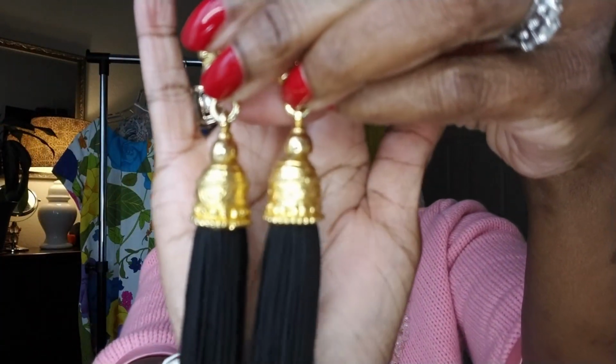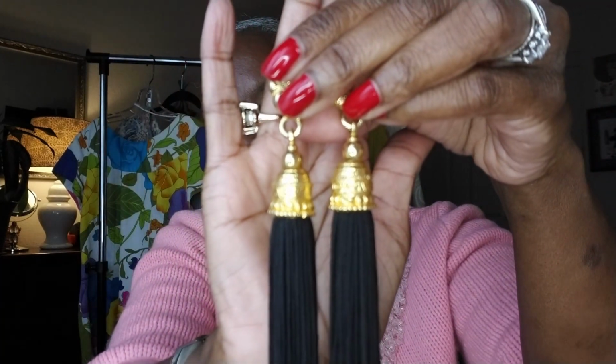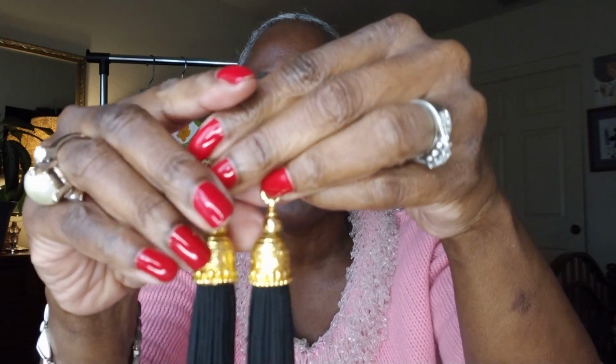You'll see that there is an ornate detail. Is it going to show for you? Oh, I can't get it to come through clear for you. But there is an ornate detail that is holding the tassel, and then the top part almost looks like a pineapple. They're clip-ons, as most earrings were during the 1970s and late 1970s, early 1980s.